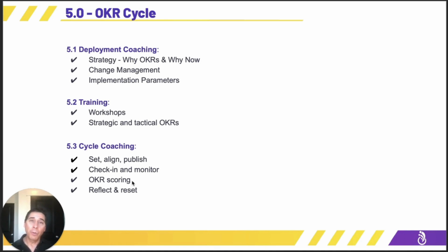Okay, OKR scoring. There we're updating our OKRs at the end of the cycle, right? So it's our opportunity to look back and to grade ourselves. How well did we do, right? What could we have done different? And to take those learnings. And that's part of that reflect and reset piece where we're reflecting on the OKRs and those learnings after that grading piece, right? But then we're also resetting for the upcoming cycle, right?